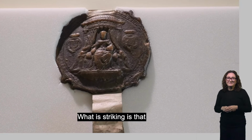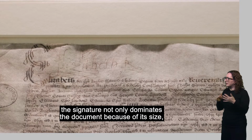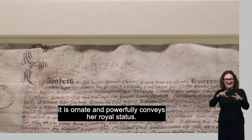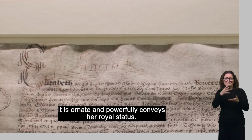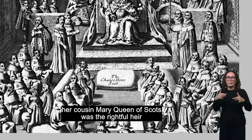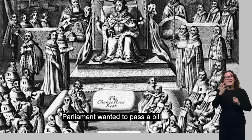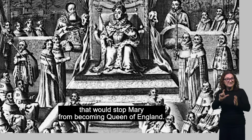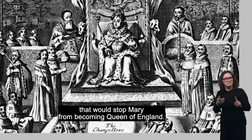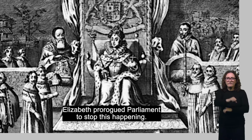What is striking is that the signature not only dominates the document because of its size, it is ornate and powerfully conveys her royal status. During Elizabeth I's reign, her cousin Mary, Queen of Scots, was the rightful heir to succeed Elizabeth to the English throne. Parliament wanted to pass a bill that would stop Mary from becoming Queen of England. In 1572, Elizabeth prorogued Parliament to stop this happening.